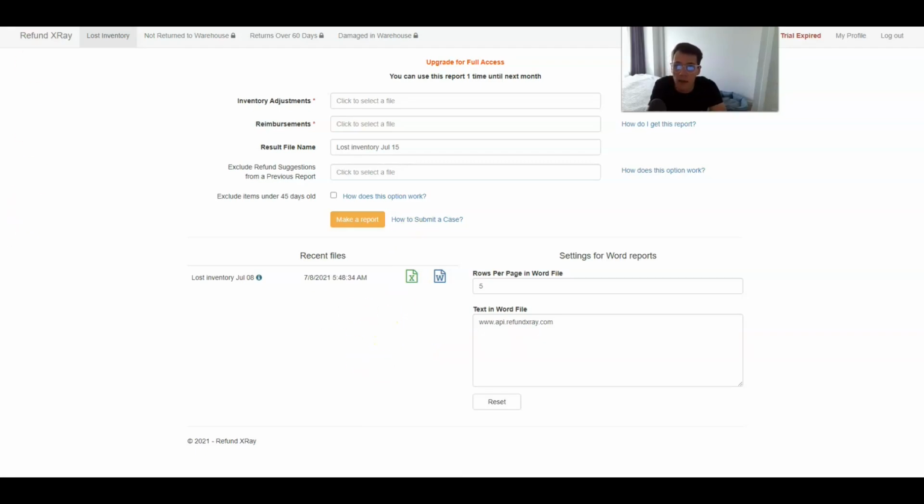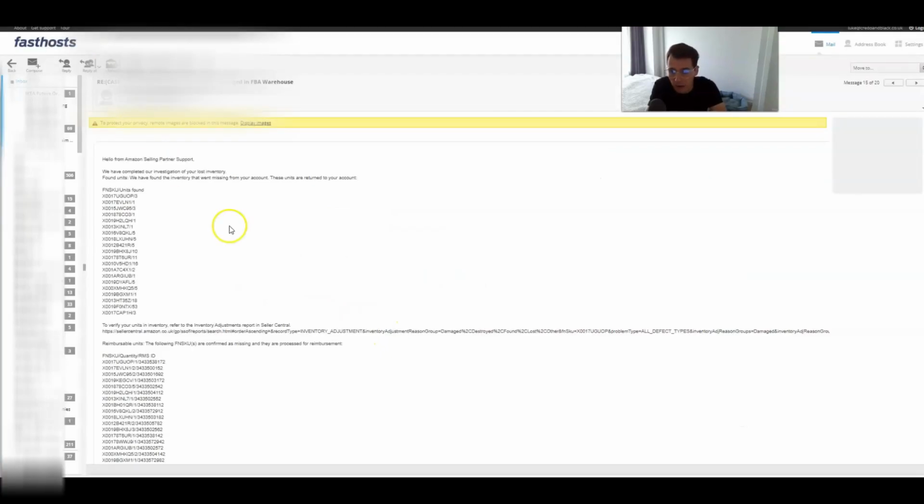And this is the kind of reply I got. You can see here, "We have completed our investigation of your lost inventory. We have found the inventory that went missing from your account." The number on the end is the quantity. You can see all these quantities of stock, and then you can see reimbursements.